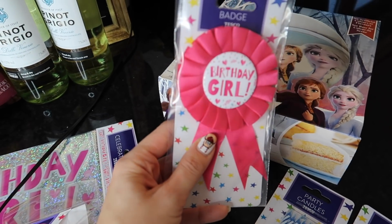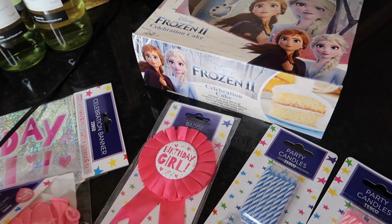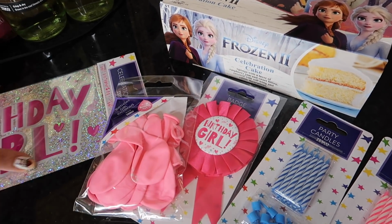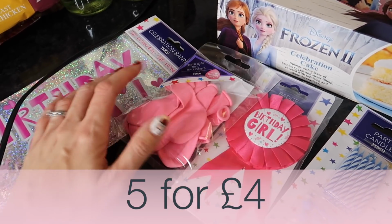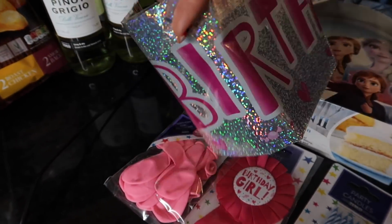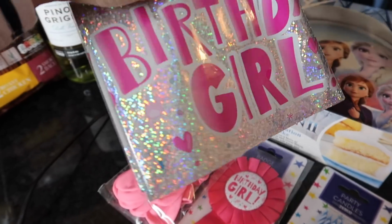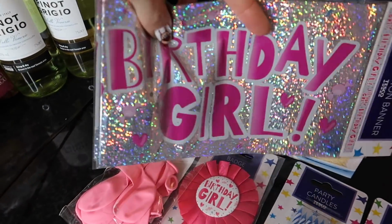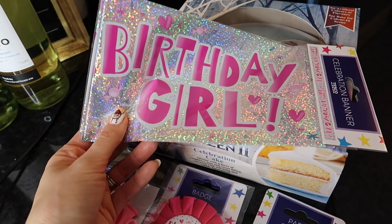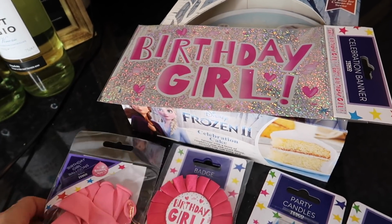We have got a birthday girl badge. We have got birthday girl balloons. And I believe these were a multi-buy. I'll put them up on screen. I think it was 5 items. 1, 2, 3, 4, 5. So we've got a birthday girl banner. I don't know if I'll put that up or put it on as a sash, because I have a reusable happy birthday banner, a pastel one that a friend of mine made a few years ago that I use every year, but I might use that in addition.